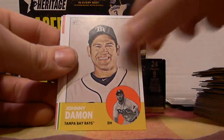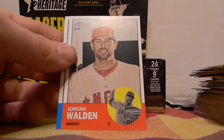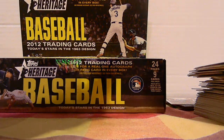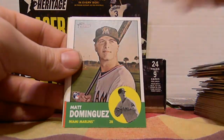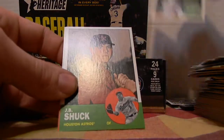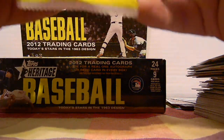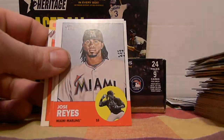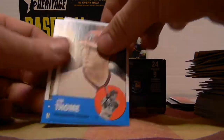Reddick, Upton, Damon, Loesch, Delmon Young, rookies and stars. Jose Reyes, Mini, Alden, Kubel. Annabelle, Bloomquist, Dominguez, Nova, Gallardo, Garza, Hank Aaron flashback, Chuck Vargas. Clutch, Adam Jones, Dan Uggla, Jose Reyes, Seth Smith, Scott Downs, Albert Pujols. New Age Performer, Deep.